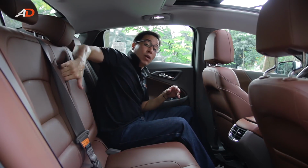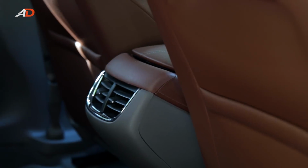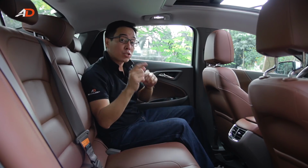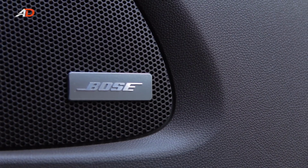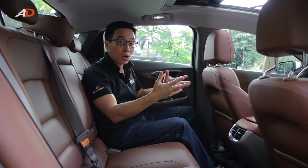Now, the toys back here include two cup holders on the center armrest. You've got two air vents right here, two USB charging ports, and a 12-volt socket. There are also speakers on either door and two more speakers behind the passengers. Now, that's 4 out of the 9 speakers in total inside the car.